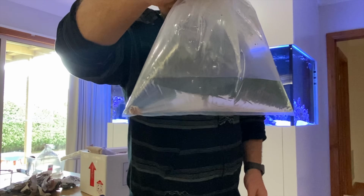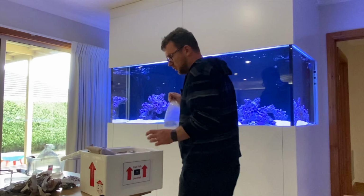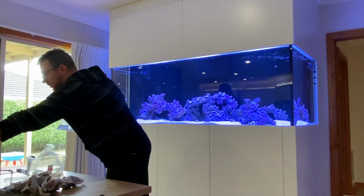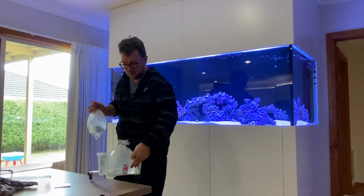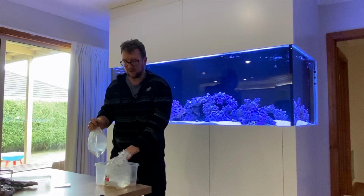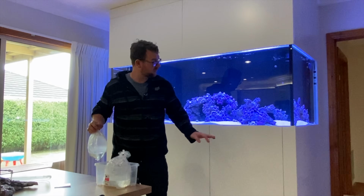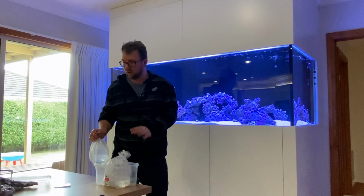Really nice markings on him. He's a little less jumpy than the other one, so we'll get him into the acclimation tank, which, let's get that heat pack out of the way and all that fine newspaper. What I'm going to do now is get both of these fish into this acclimation tank, and then I'm going to let them slowly drip acclimate over a good 45, maybe 60 minutes. I'll give them as long as I can.